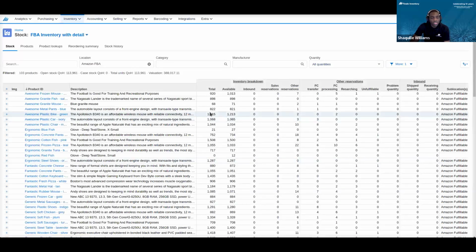So now that you have a little bit more of a detailed understanding of how Finale is collecting those numbers so that we can show you these inbound quantities and these FC transfer processes and quantities, we're getting all those shipment data from Seller Central and just sending it to you straight through in a digestible way. You can easily understand your inventory state by looking at some of these view screens.